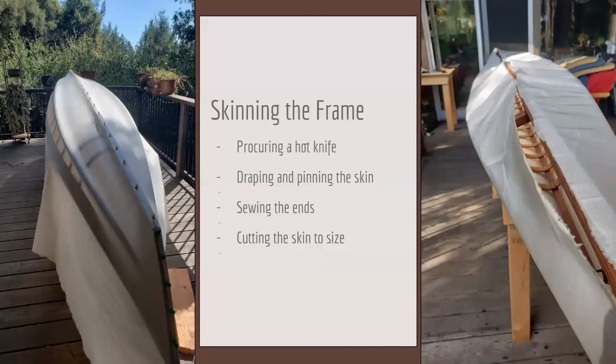Unfortunately, we waited like 4 days for this hot knife to arrive in the mail. And then the hot knife came, and it was a piece of crap. It didn't really work. But luckily for us, my grandpa's old soldering iron ended up doing the trick just fine. So that's what we used.